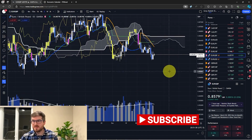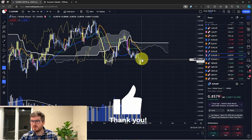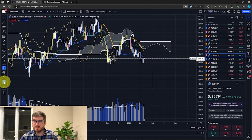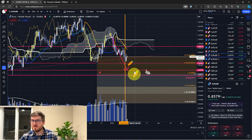And if we go to the daily chart, you can see that we have a nice Kumo cloud also forming. But right now, price is below the Tenkan-sen, but the Kijun-sen, the Senko span A and B are all flat. And so we need to break this support level here, which is, let me just move this line. So we need to break the 0.85492 level, and then that's going to confirm this move down.